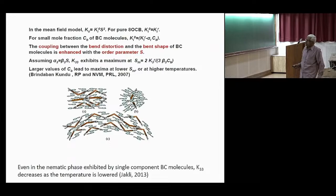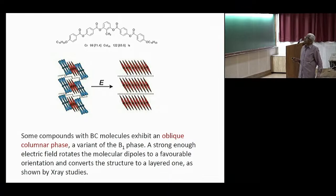And subsequently, even in the pure nematic phase exhibited by single component BC molecules, this K33 was found to decrease as the temperature is lowered in some other cases. Jakli has written a nice review in 2013 on such banana liquid crystals, nematic liquid crystals. Now, there are some cases where you have these tilted molecules forming the B1 type of structure. If you apply an electric field, then it goes to a layered structure, because these are actually anti-ferroelectric. They rotate because these are some special cases where they can respond to the electric field. And then instead of having this two-dimensional periodicity, you go to the lamellar phase.